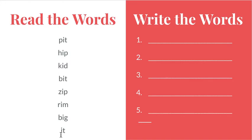Welcome back. Did you have enough time to practice? Let's go ahead and practice reading them together, making sure that we think about that short I sound, /i/. We don't need to sound and blend this time. We're just going to read the word. Are you ready? Let's begin. Pit, hip, kid, bit, zip, rim, big, it. Nice job.